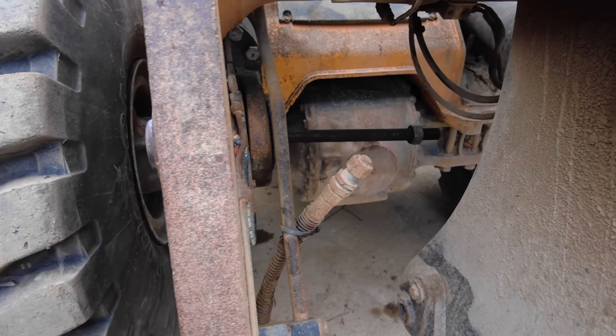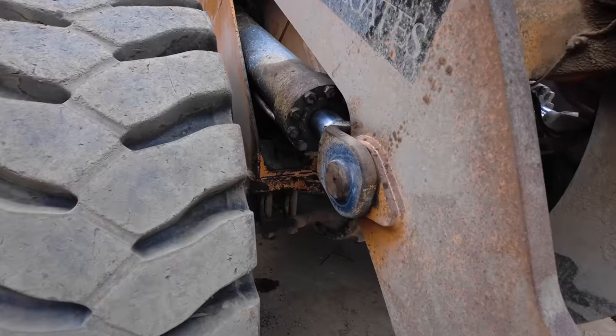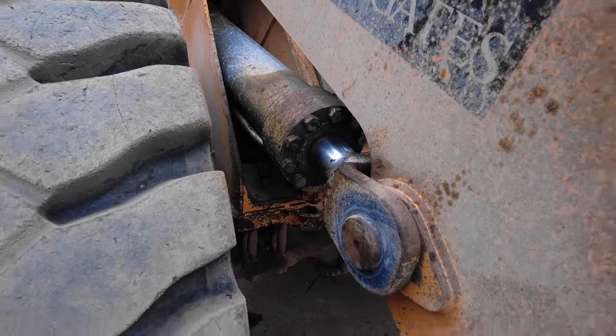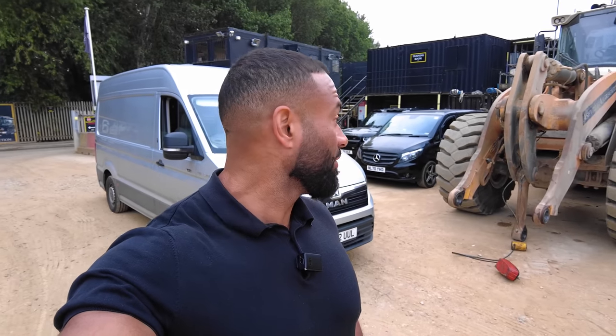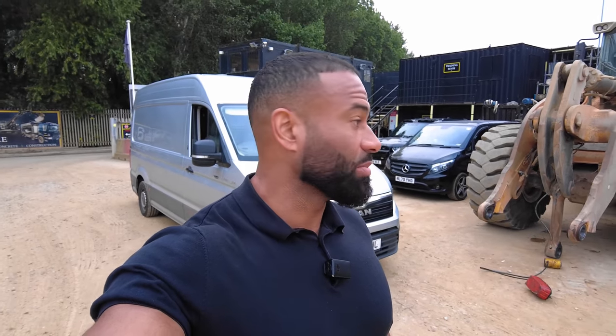We're actually struggling with a loading shovel to get the pin out on the ram so we can take the ram off to get it repaired. So we've got some help in today because the pin is sea solid. Everything's been getting grease, but it looks like this has been washed. Not the boys' fault, they've been using acid to wash it off. And when they've used it, everything is completely corroded.